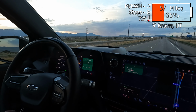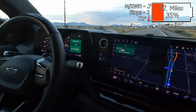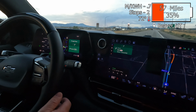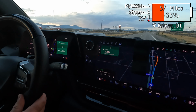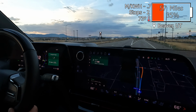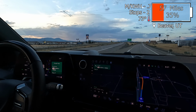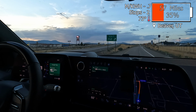So we're at our exit here in Beaver, and I'd just like to show. We have 57 miles of range left, and we're at our destination. Essentially, we've got just under a mile left. So call that a 56 mile differential. So we only lost a few miles compared to what it was showing before.